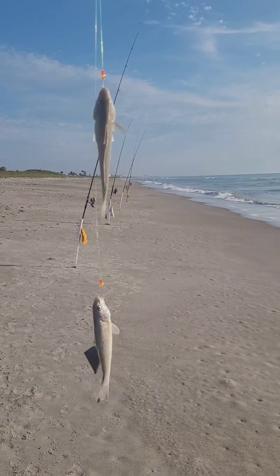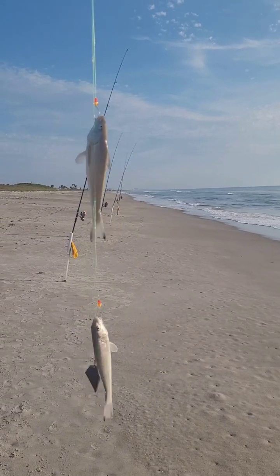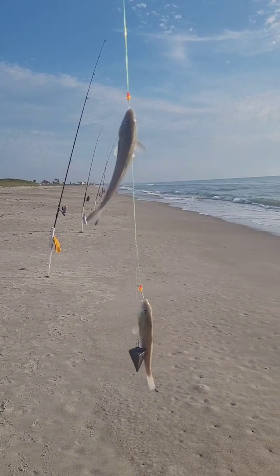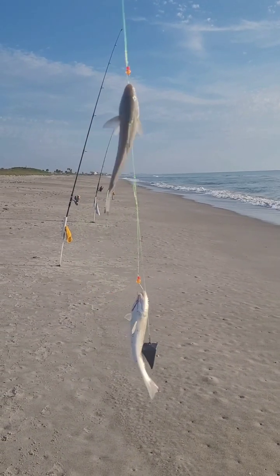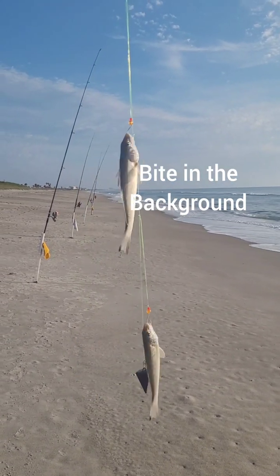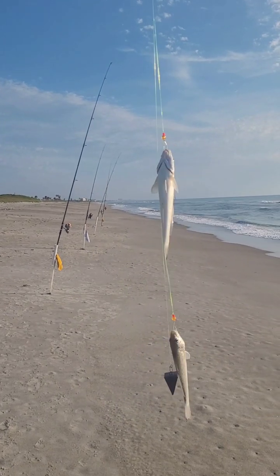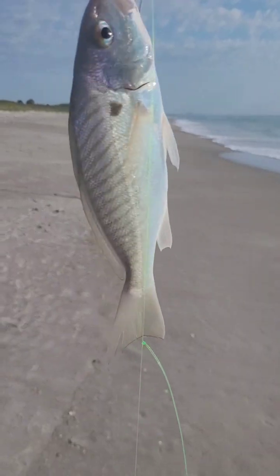Just doubled up on whiting down here at south of Cocoa Beach, across from Patrick. It's about 7:30. Still catching about 4 catfish for every whiting, but we are catching fish. That's a good thing. Getting a bite in the background. I don't know if you saw it on that second rod down. Doubled up at Cocoa Beach. It's first spot of the day.